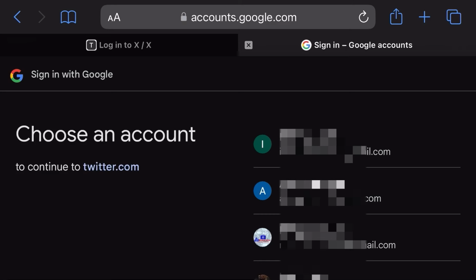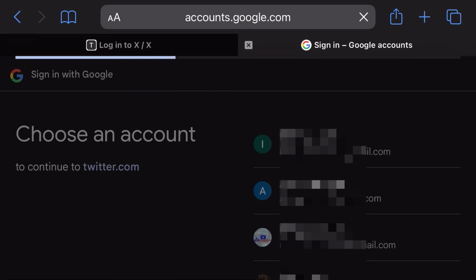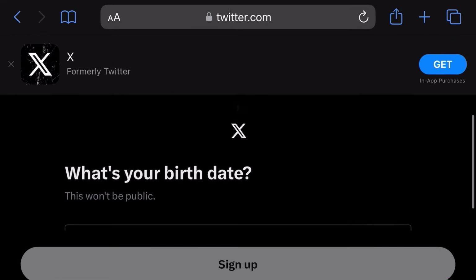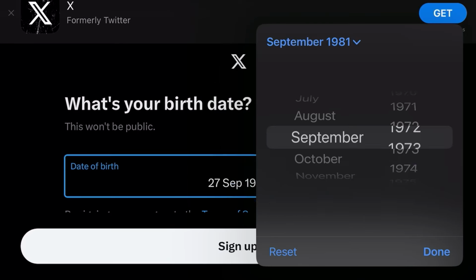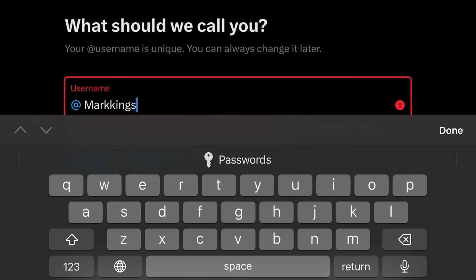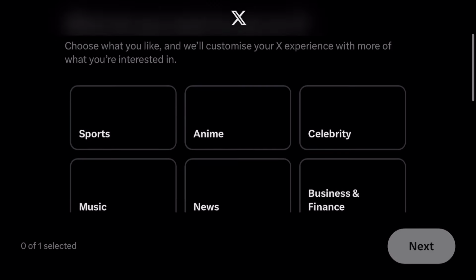So once I'm done signing up for an X account, I will just follow them. So I'm going to be doing this one fast. In case you don't know how to sign up for an X account, which is formerly known as Twitter, it's very simple and clear. So I don't want to start teaching it in this video. All I need is just to sign up for an X account and then continue with what I'm doing. So that's all I want to do right on this platform.